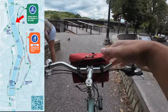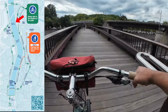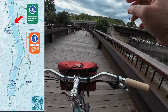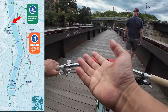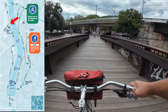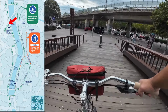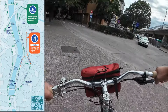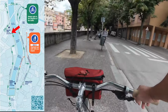So the official city map doesn't show that you can't go this way, but doesn't recommend it either. It wants you to go down on the next bridge over with no cycling infrastructure. I think this is fine as long as there's not like a ton of pedestrians. I think I might just leave this rolling in real time so you can see how long it takes to circumnavigate and that it's not a big deal.